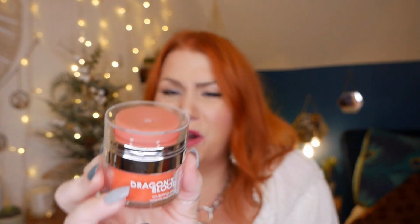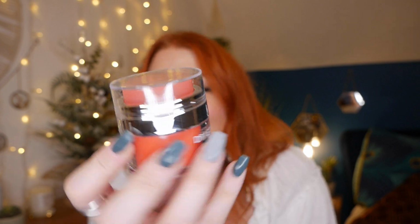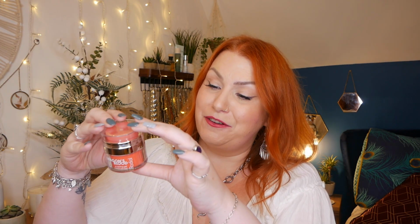Then we got a product from the Dragon's Blood range, and this is a sculpting gel to hydrate and tone, and there's 9 mils here. Whoa, 9 mils? There's a heck of a lot of packaging in that for 9 mils. I was thinking it was going to say 30 mils or something. You push the top there. It says, gently massage onto cleansed skin and neck and allow to absorb thoroughly. For best results, use morning and night. Okay, let's have a go.